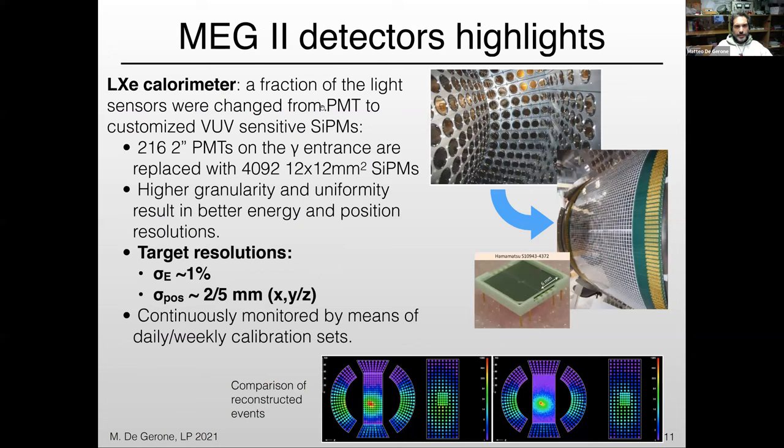So I reported here some highlights about the new detector. First of all, the liquid xenon calorimeter. We changed part of the detector. So basically, we changed all the inner face of the calorimeter, which is the entrance face for the gamma rays. We moved from a system based on 2 inch photomultipliers to a system based on silicon photomultipliers. This means that we have quite higher granularity and uniformity in our detector, and this resulted in better energy and position resolutions. The final target resolutions are the ones written here. So we expect to have 1% sigma in energy resolution and 2 or 5 millimeters in position resolution, depending on the coordinates you are considering.